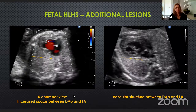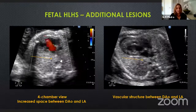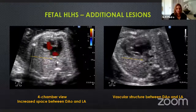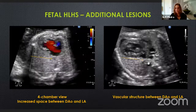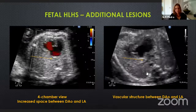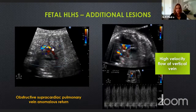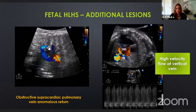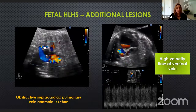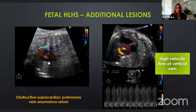Total anomalous pulmonary vein return is one of the most frequent. And a nice hint to its suspicion is the larger distance between the left atrium and the descending aorta, with a vascular structure between them. In this specific case, the vertical vein was stenotic, demonstrated here by the high velocity color flow. Here we see the vertical vein, the innominate vein, and the SVC.